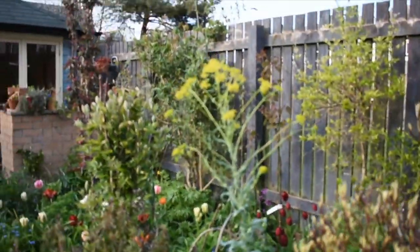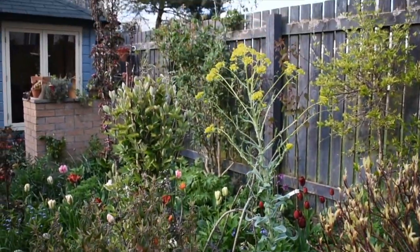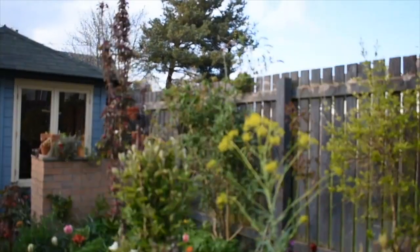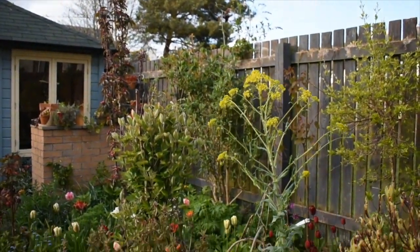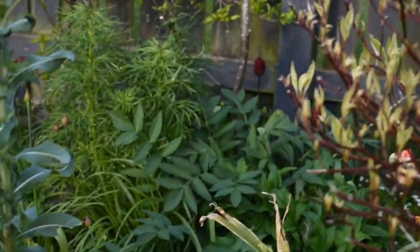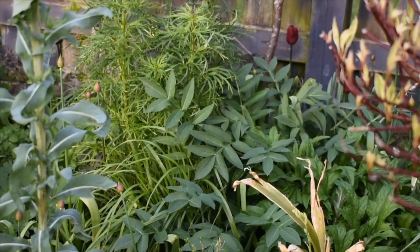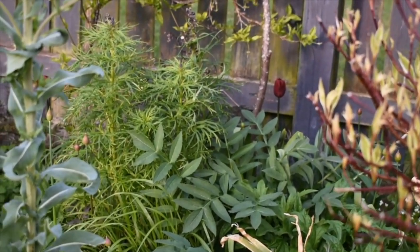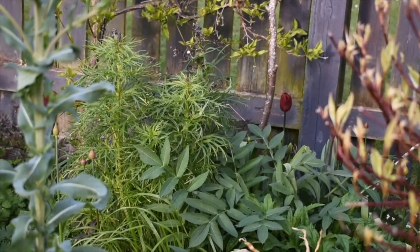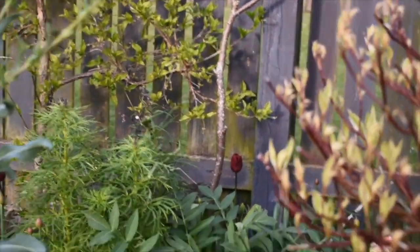Now this tall plant here with yellow flowers is called Isatis Victoria. It's a biennial, very architectural plant. I absolutely love it. Beside the aconite I have grass, Calamagrostis, brachy something. And then beside it I got Knautia, Cephalaria gigantea, the giant scabious.